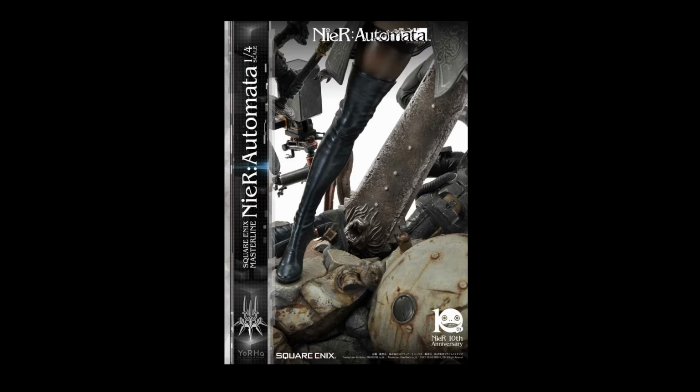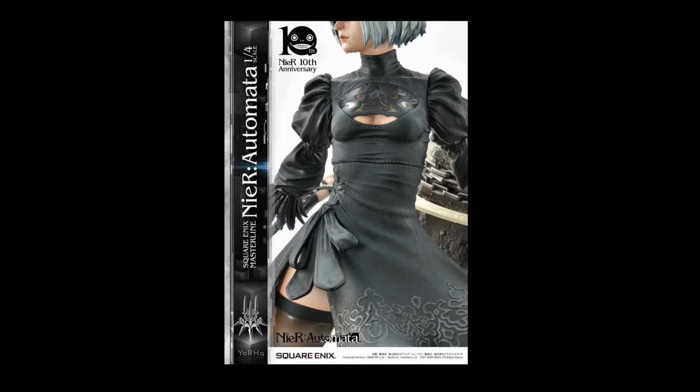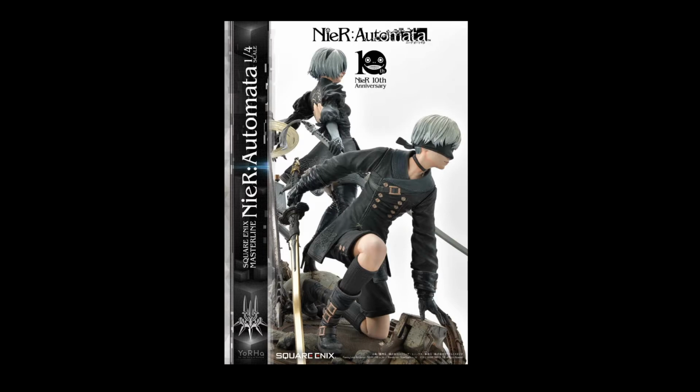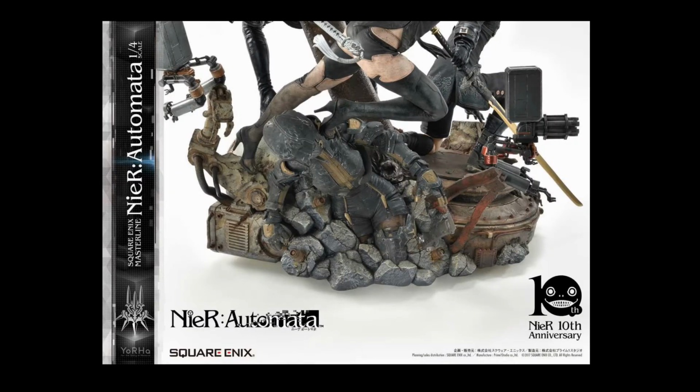The rust on these robots and all that. Nice paint job. You can see the detail in the clothing. Love that. The texture. Really nice. I would say, with honesty, I just don't see this fitting for me. But I know that there are a lot of gamers out there, a lot of collectors, that exclusively collect things that have to do with video games.